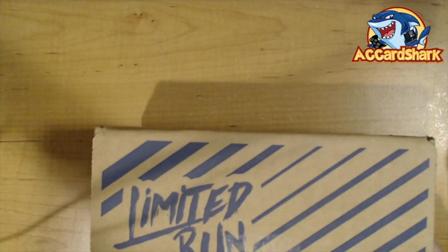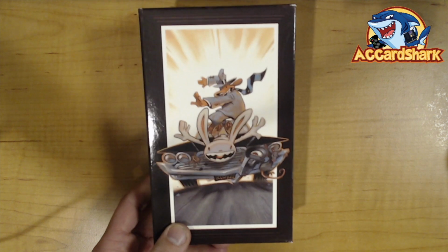The next box up is from Limited Run Games. I'm going to open it on my lap here, and then we'll take out stuff as we get through it. There are 3 items in here. The first one up is an empty case, actually. It is a slipcover case, and that is for Sam and Max.